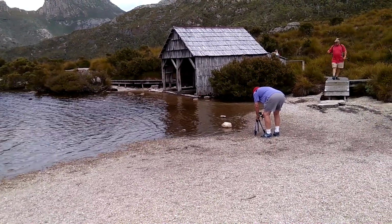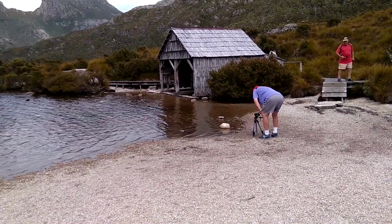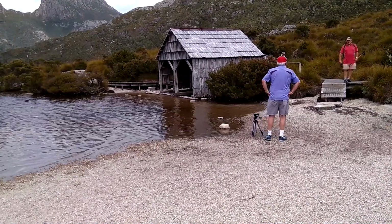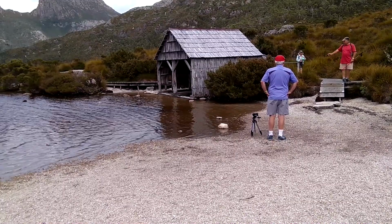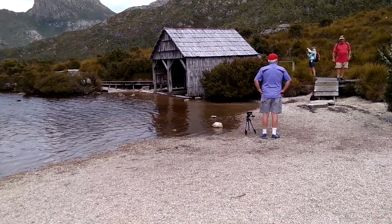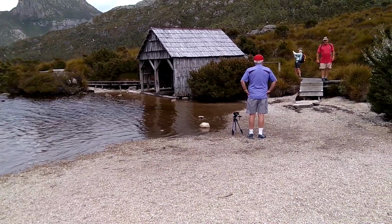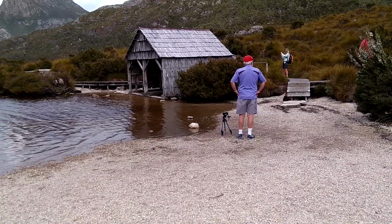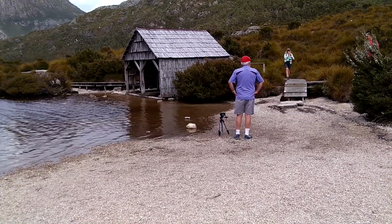Got a camera back up the track a couple hundred metres there. About a 4 foot in black. I don't know if it's a copperhead or tiger. Nice. And you know that any snake in Tasmania is venomous. Oh yeah. We haven't got anything else. Yeah. Same in Victoria. So how was your walk? Oh, good. Did you go right around?